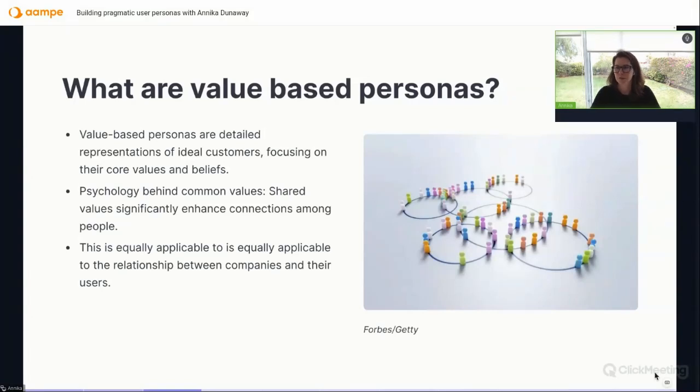And why we do this is because when we delve into the psychology behind common values, we find that shared values significantly enhance connections among people. So we know that people who have shared values connect easily with each other, engage easily with each other, and foster quicker trust building. This principle is equally applicable to the relationship between companies and their customers or users, like an app and your users. When a company aligns its values with the customer's values and effectively communicates these, we can see an increase in engagement, and it also fosters trust of the customer towards your brand and your app.